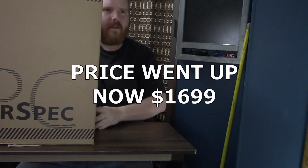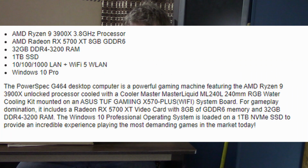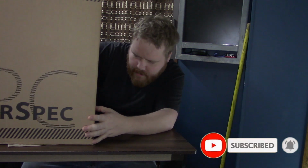This baby here was $15.99 for a Ryzen 9 3900. This comes with a Radeon 5700 XT, 32 gigs of DDR4 RAM, 1 terabyte of solid-state hard drive, and then you have all your basic stuff like integrated 7.1 channel audio, Wi-Fi, 6 USB 3.1 Gen 1 ports, and then 3 USB 3.1 Gen 2 ports, and a 1-year, 48-hour Powerspec warranty.